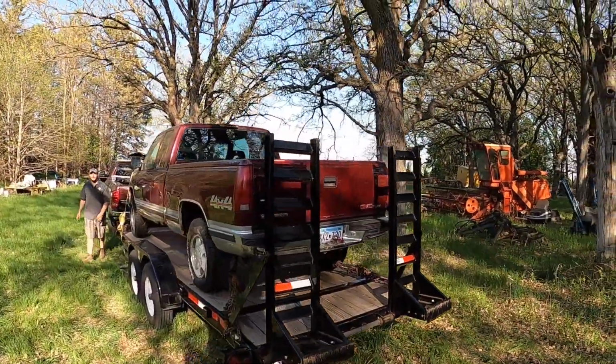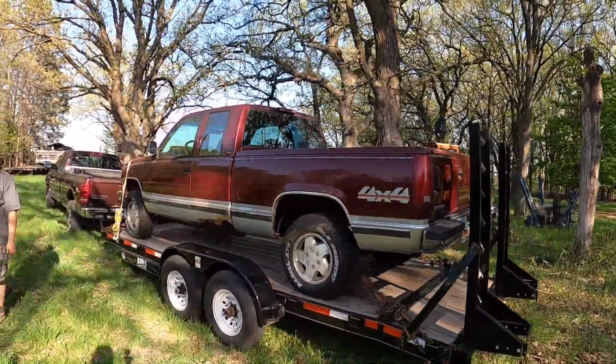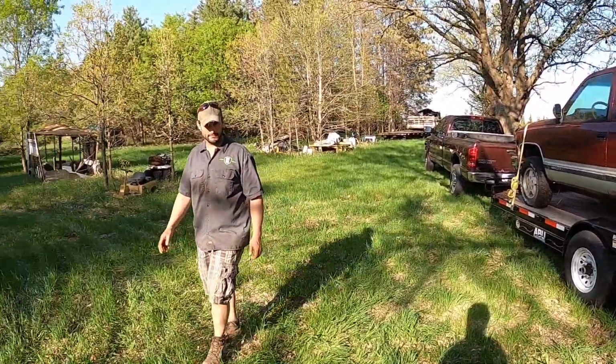We got the GMC all loaded up behind the Dodge. It's ready to go to the junkyard. So thank you, Jeff. No problem.